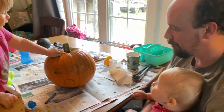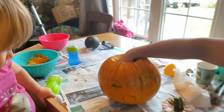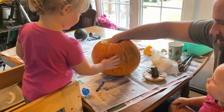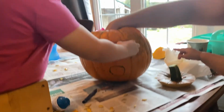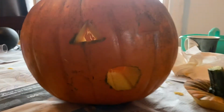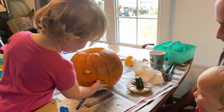Avery, you going to show Mommy what we did? Yes, please do. Take the top off. Can you pull that out of there? Pull it. Oh my gosh. Looks great, beautiful. Oh my gosh, how cool.